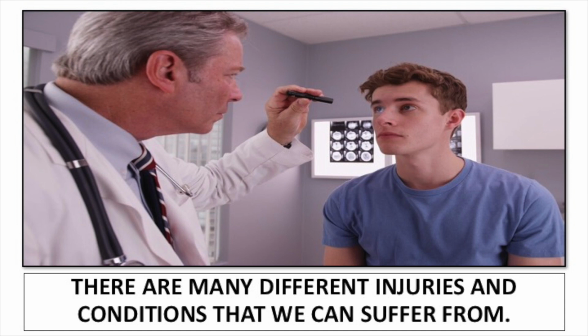There are many different injuries and conditions that we can suffer from. Yes, such as this person in the picture here. He's gone to see a doctor. Now it looks like he has a problem with his eyes because the doctor is checking his eyes.